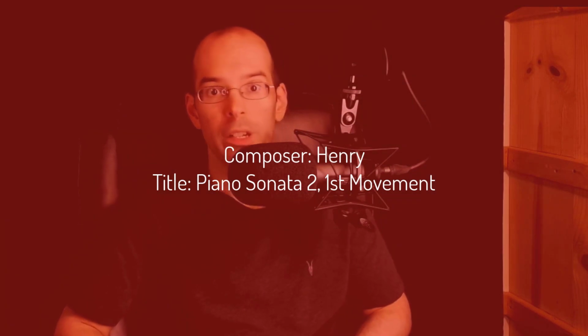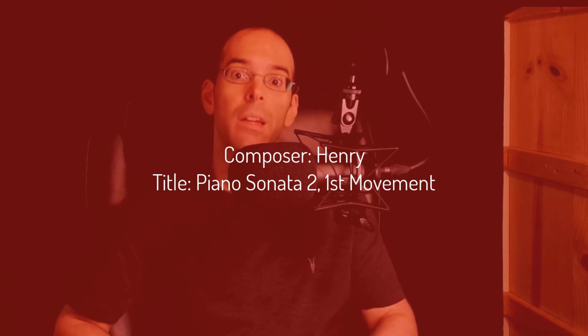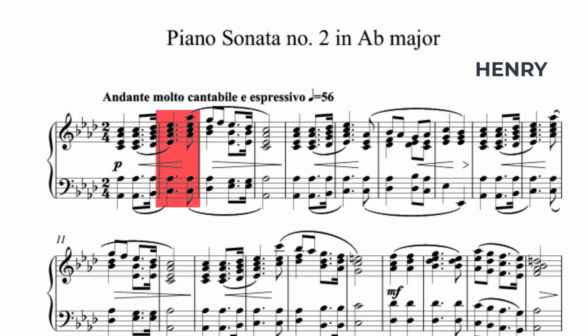This next piece by Henry is actually heavily driven by rhythms, and it also has very strong harmony. So this small section here is the one melody in this piece. The rest of this piece relies on keeping the rhythms consistent and using different harmonies in order to create derivatives of this melody throughout the entire piece.